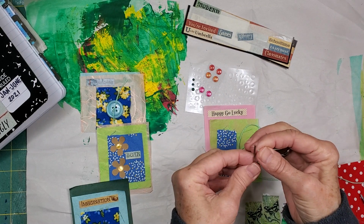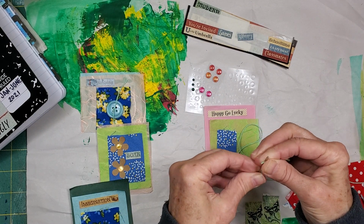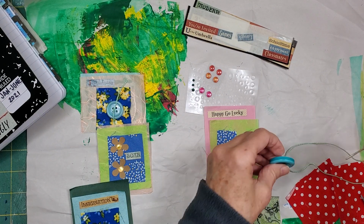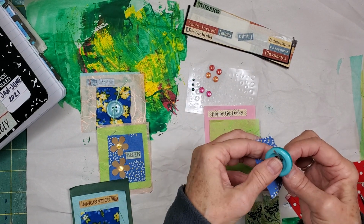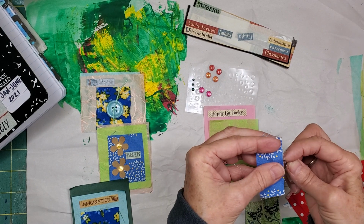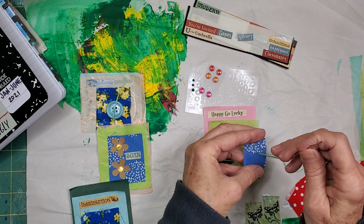Oh my gosh, these tapestry needles are awesome because they have such a big eye, and I don't have to use 2 pairs of readers to try and find the eye of the needle.